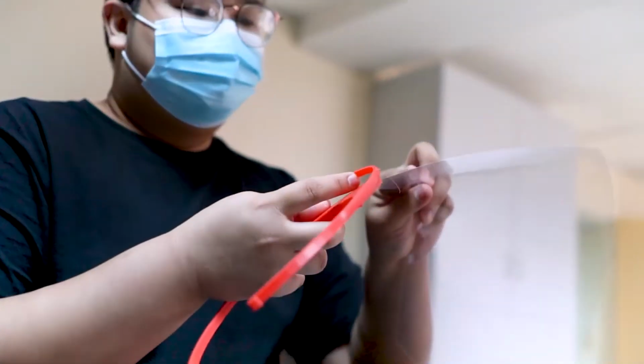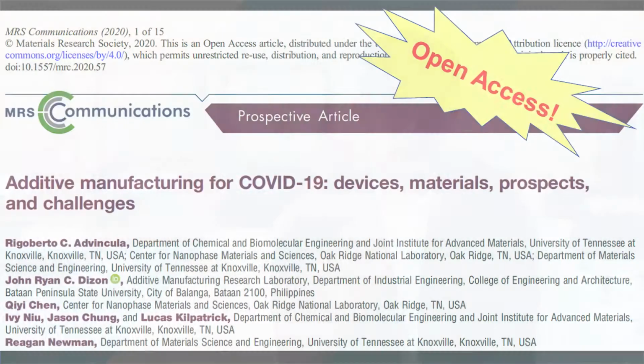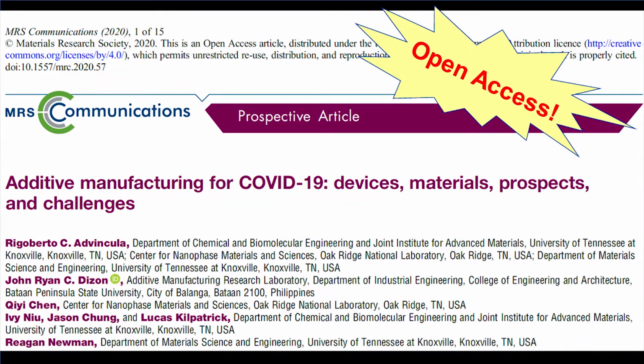It should be noted that these products are not meant to permanently replace the conventionally produced and approved PPEs. With our efforts, we helped protect at least 3,000 lives from COVID-19. We have also advanced the science and technology of 3D printing through presentations and publications. As an example, we were able to write and publish a paper regarding the use of 3D printing to produce PPEs during the COVID-19 pandemic.